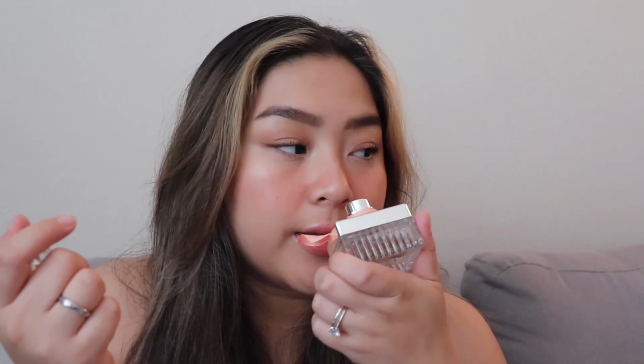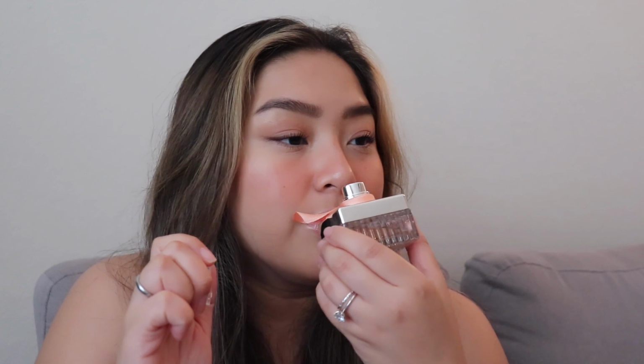It has that fruity note to it, but I think the rose is a little bit more apparent in this scent. And normally I don't like rose scented things, but I think because it was mixed with the tangerine or that fruity scent, it really worked well together. So I really love wearing this, and it just reminds me of summer. So I feel like this is a good summer scent.